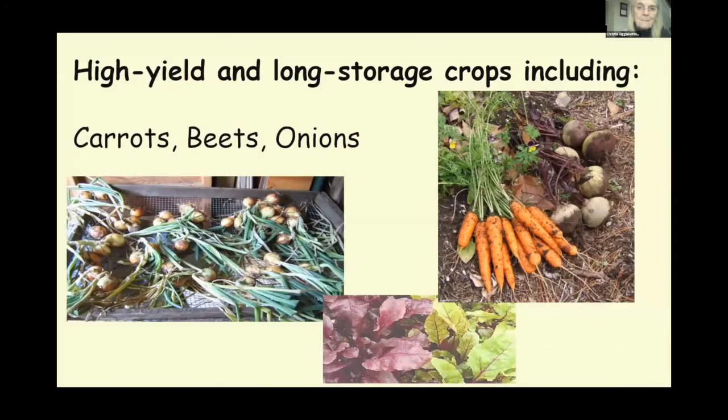Christie, we have a couple other plants that are a good time. A couple more minutes. Pardon me? A couple more minutes for your presentation. Oh, okay.